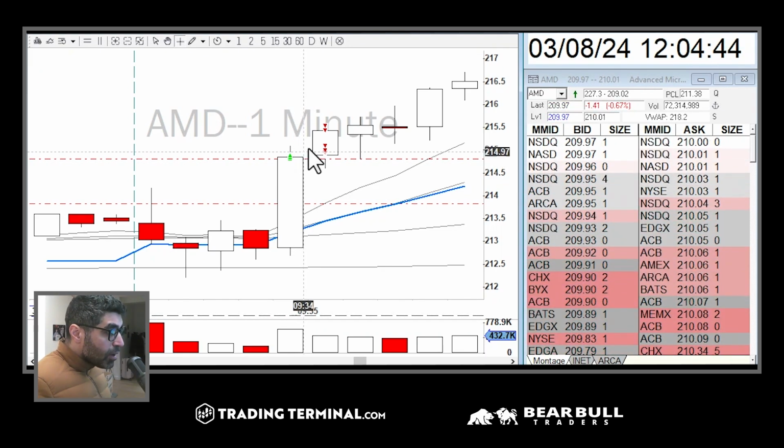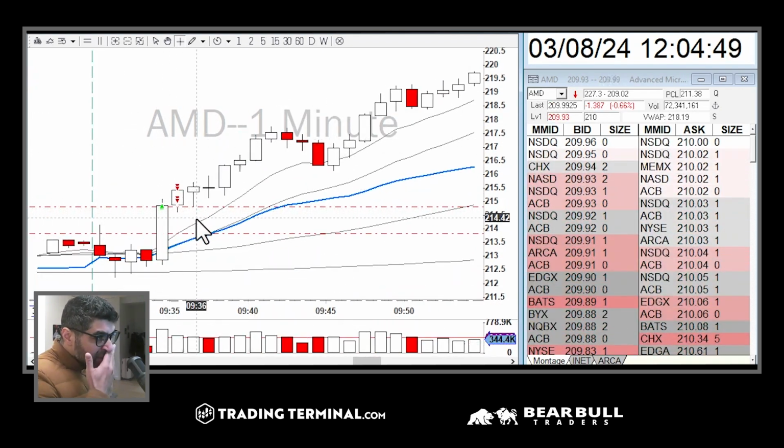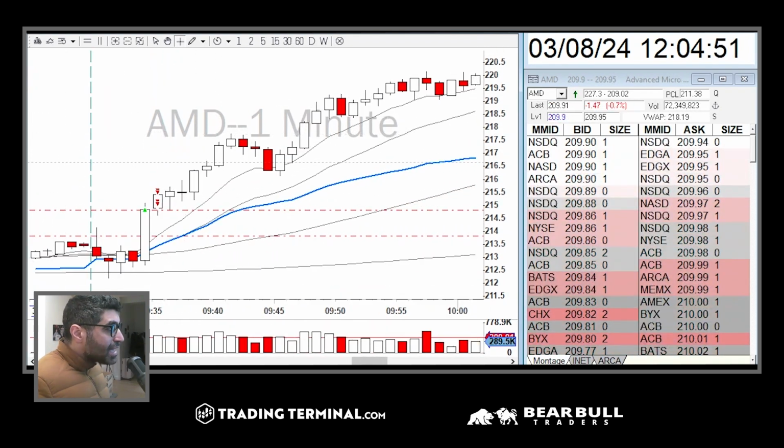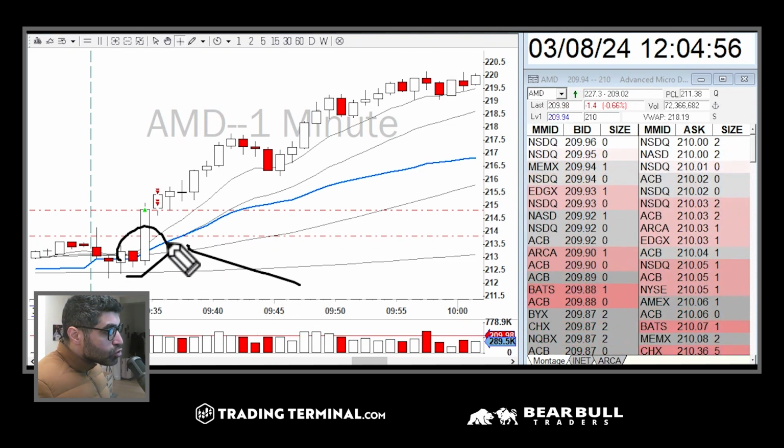I went long at 214.75, popped up to 215.50. I sold some for a quick scalp. I got out of it because I was in Nvidia. But look at this beautiful squeeze. That's just the squeeze that we really want. This is a short squeeze.